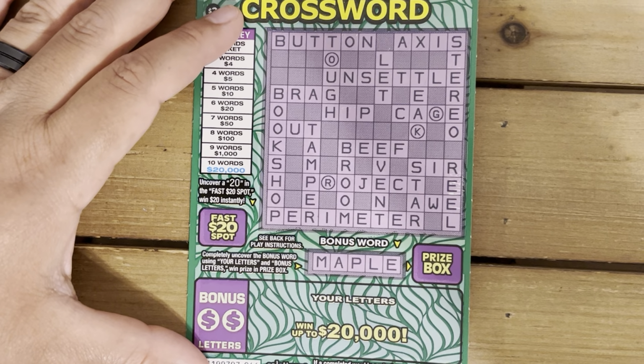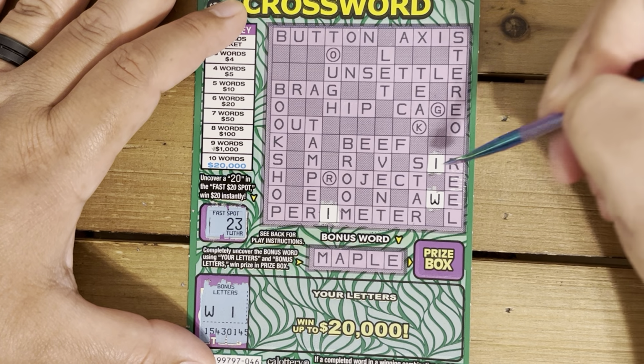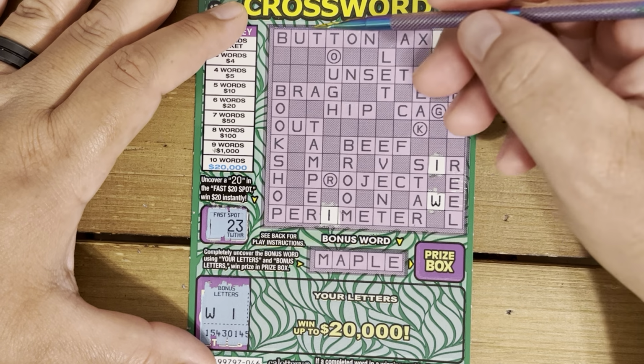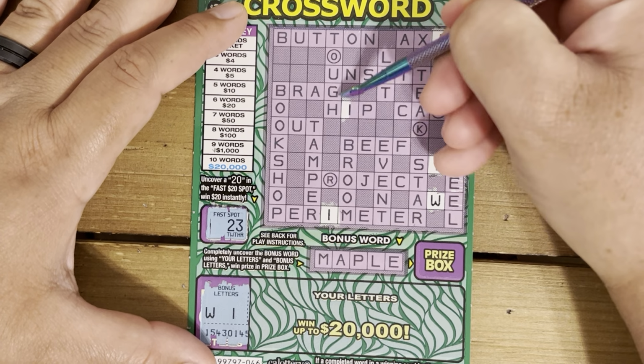All right, here we go. Bonus spot. Can we get a 20? Oh, we got a 23. All right. Okay, we're going to do the bonus letters first. W and I. Got an I right here. W and I. We got an I right here. I think that is it.